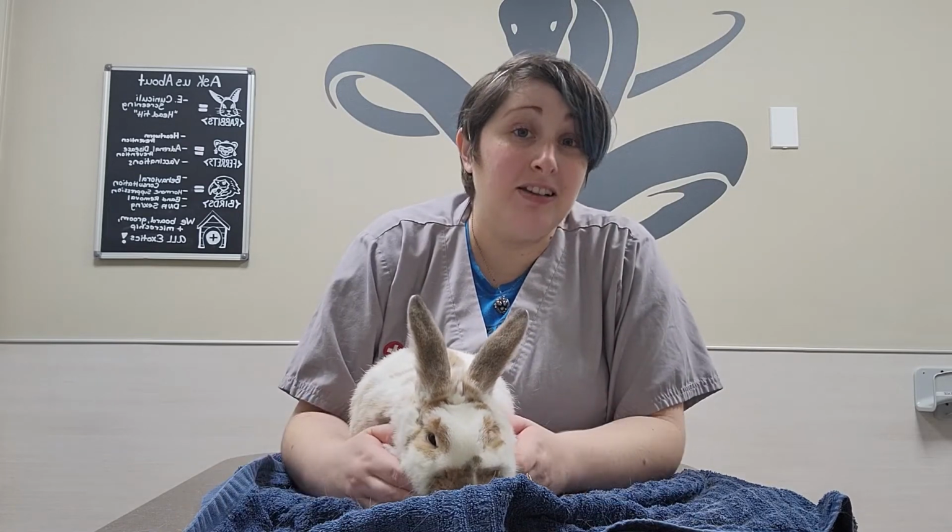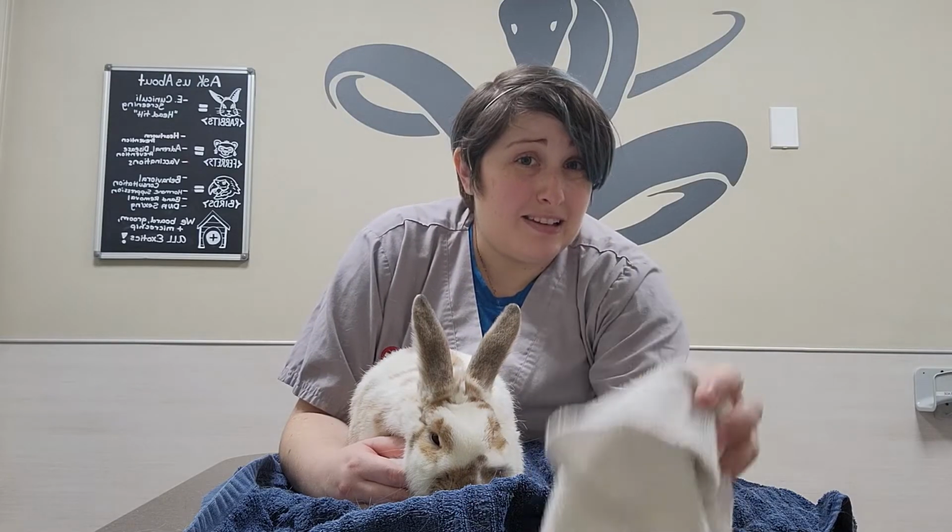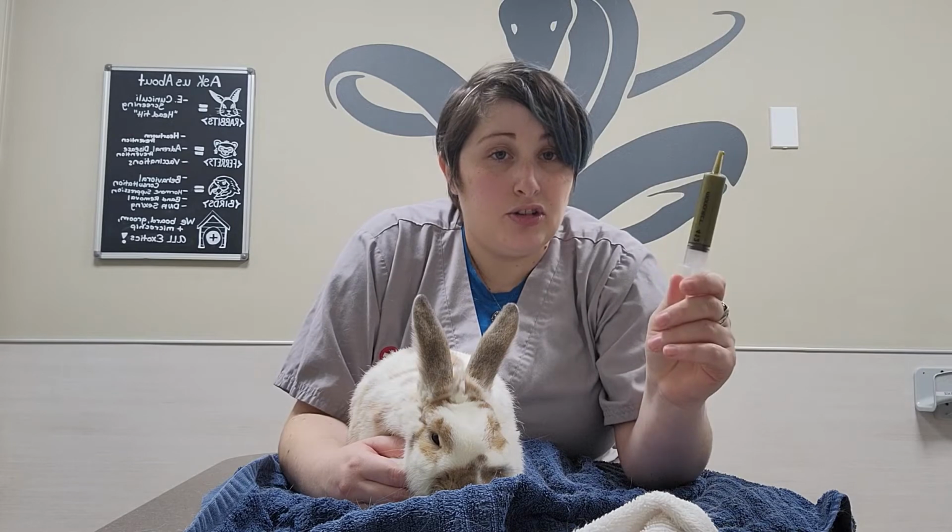So for this, we have our rabbit, a towel just in case. We're probably going to need it for Matilda. A little towel to wipe off their face because they can get a little messy. Your syringe and food already drawn up, and if you need extra, having that ready nearby, and a little time and patience. Syringe feeding is something that you don't rush. Otherwise, you get frustrated, your pet gets frustrated, and there's food everywhere.